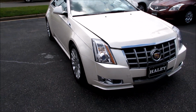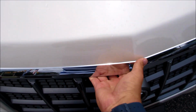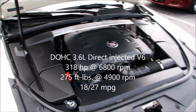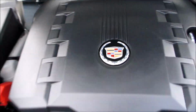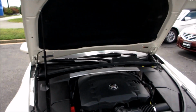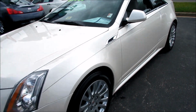Coming up to the front of the vehicle, you can see the daytime running lights are on. Up underneath the hood of the CTS coupe, you do get Cadillac's 3.6 liter direct injected V6. See your front strut tower right there. Very nice. Give you one last shot of the exterior on this vehicle.